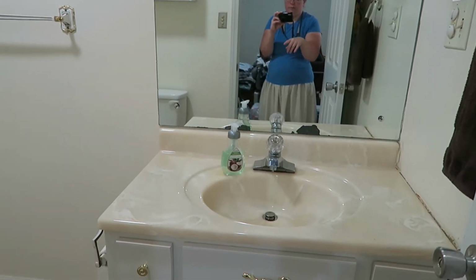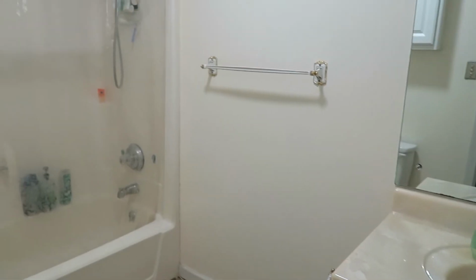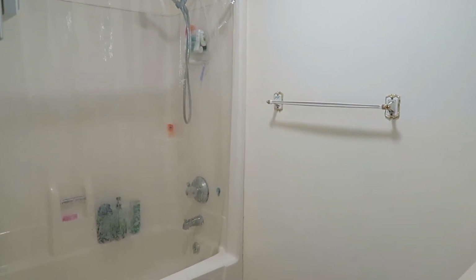I did go ahead and put the hand soap back in here so I can wash my hands after I scrub the tub down and before I mop the floor. It's done. I will show you what it looks like when it's put back together.